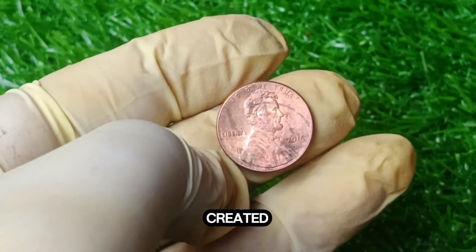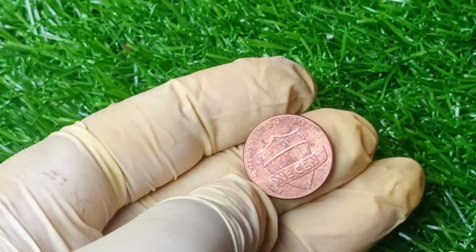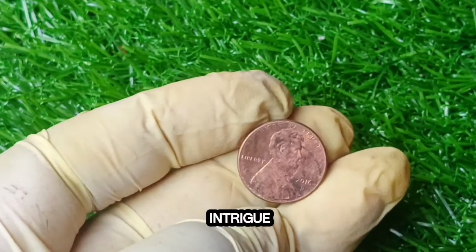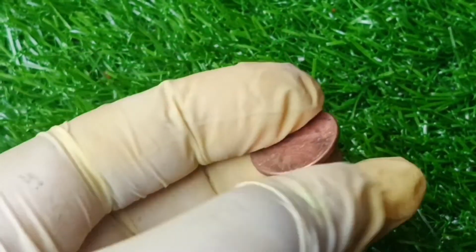This accident created a one-of-a-kind coin, combining the design of a modern penny with the material and weight of a high-value coin. To collectors, it was a masterpiece, a perfect storm of rarity, beauty, and historical intrigue. Let's break it down. Why would anyone pay $20 million for a penny?